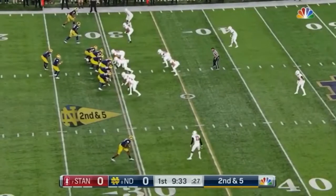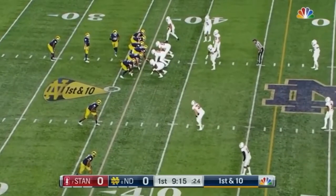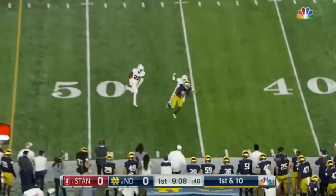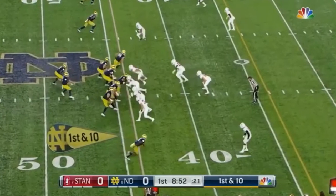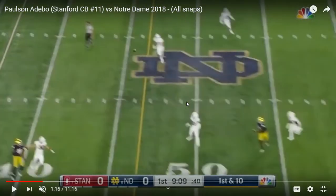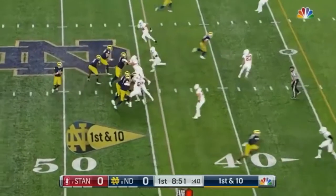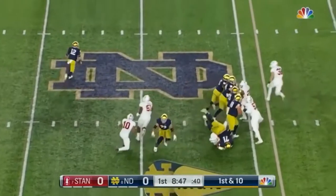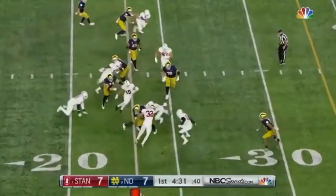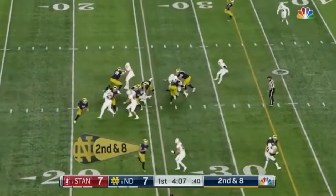Miles Boykin, an NFL caliber receiver as well. I believe he's starting actually already for Baltimore. Okay, so it looked like the receiver was able to create some separation there. Unfortunately, kind of hard to see exactly how given the timing of the play, but oh, nice sack evasion by Ian Buck.